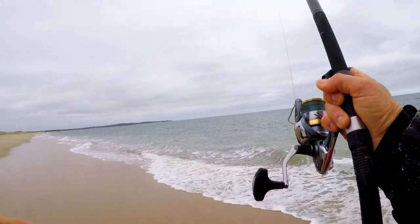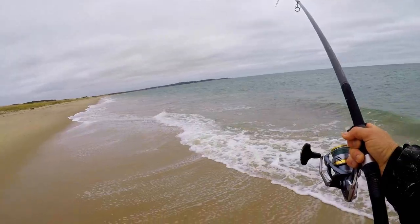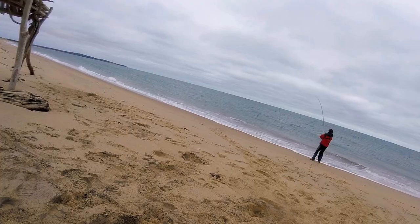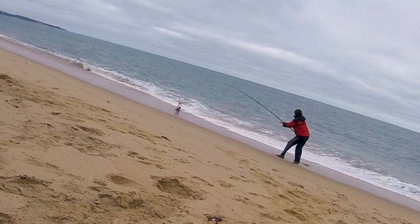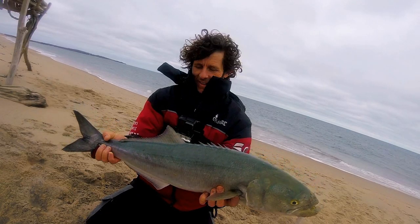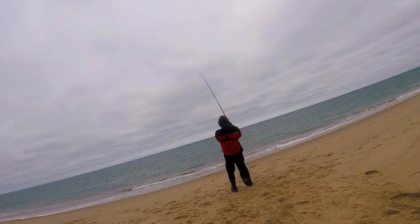And one hit it right on the inside, from under that sandy ledge. Jumping all over the shop. He's coming to the top. With a spray, hopefully. Sometimes as soon as you take the tension off, they're off. So yeah, it's a nice, another nice fight. Let's get this one back in. Come on. Keep that rod up.